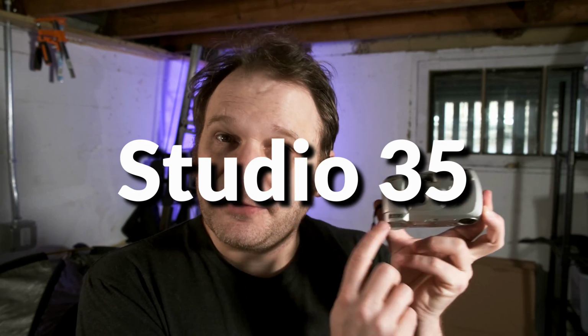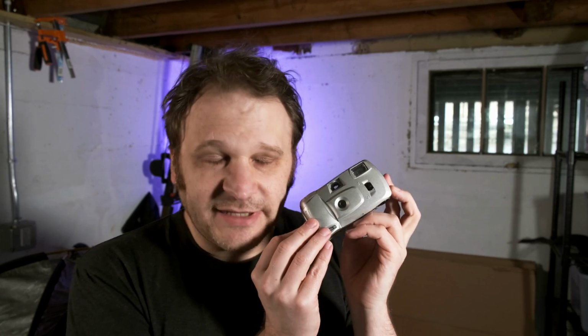So these cameras are the Studio 35, a very prestigious plastic point and shoot camera that I'm sure all of our grandparents used to use and would hand down to our children. Just kidding. My first thought when I saw it was, oh, this looks like someone made a disposable camera, put it in a nicer shell instead of a paper body, and then we'll probably reuse it as you take it in to get developed. And when I looked it up, that's exactly what it is.